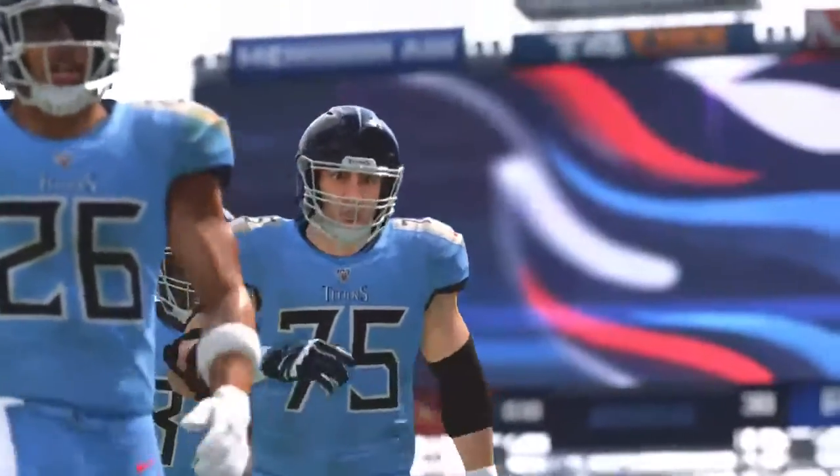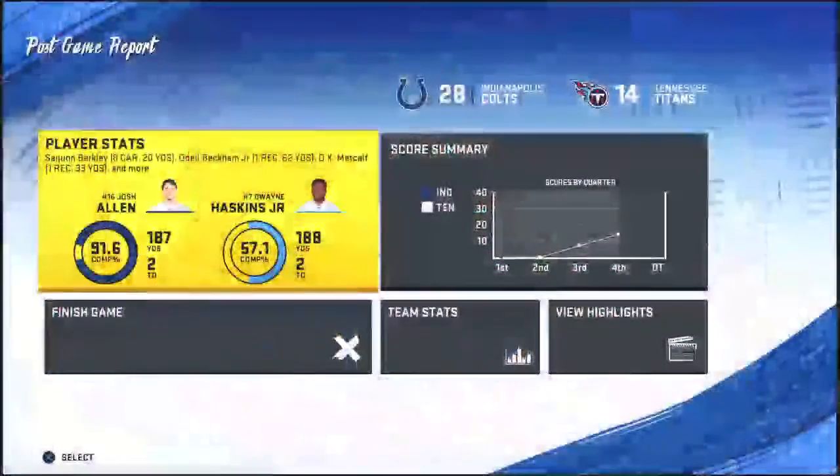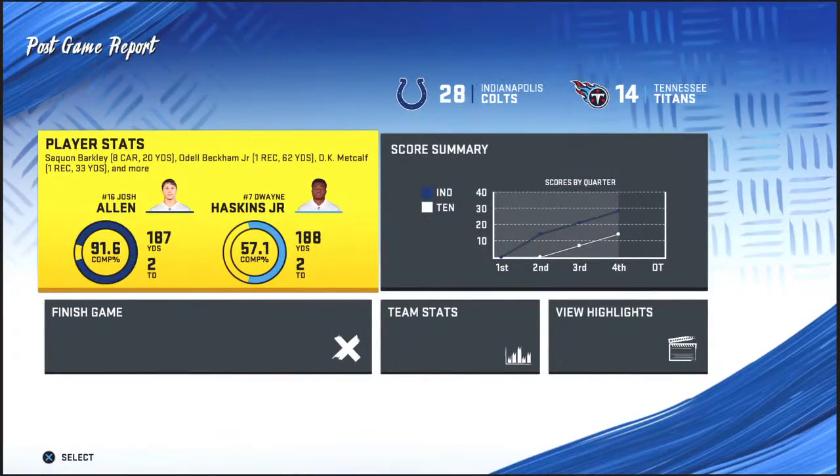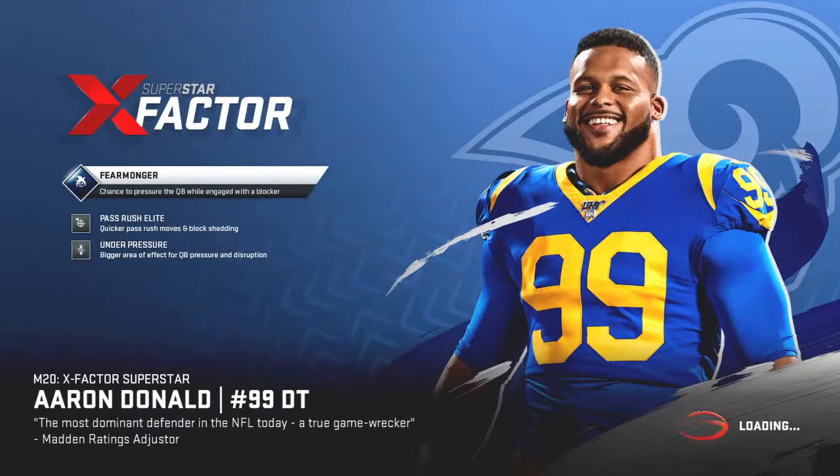So for the Colts, it's a dream start. 2 wins in 2 early road games. And they will head back home next week. Meanwhile, for Tennessee, they'll drop to 0-2.